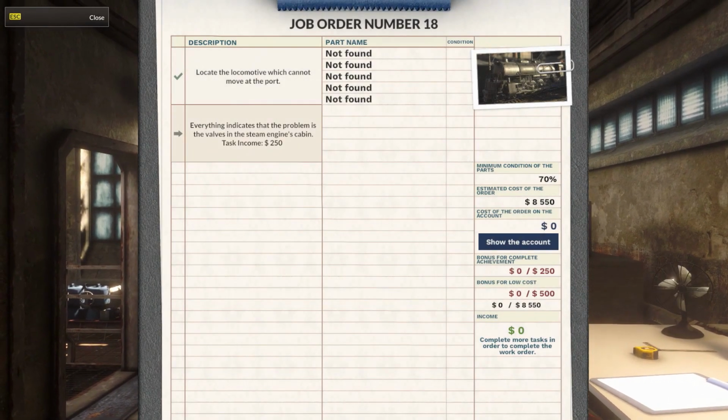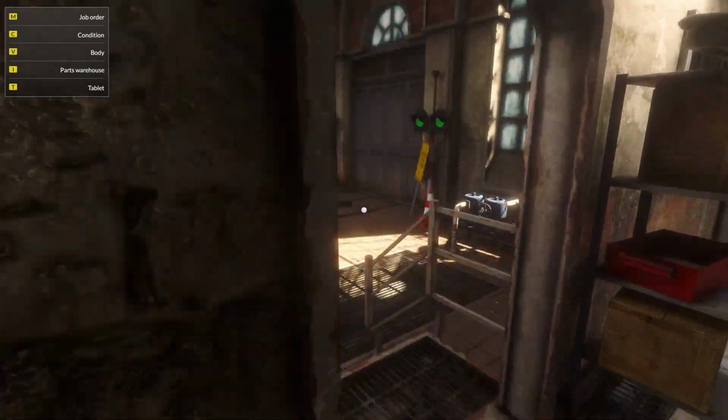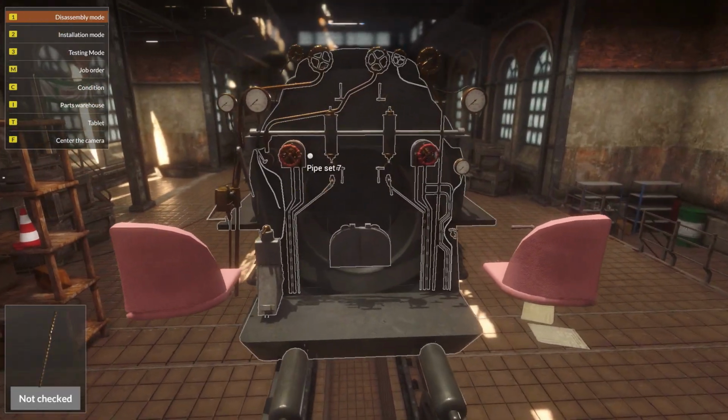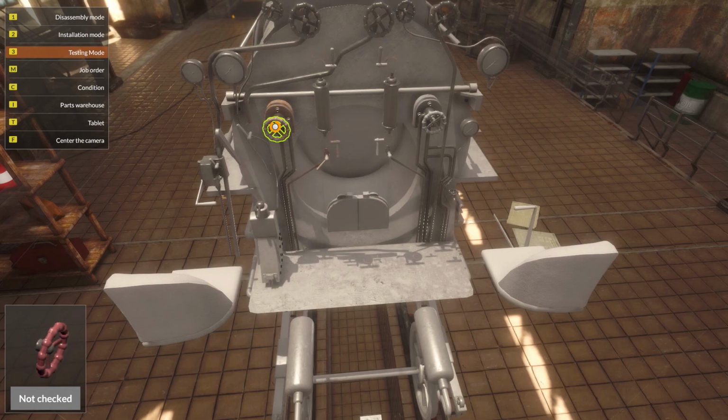Everything indicates the problem is the valves in the cabin. Okay, income 250 for that. So a simple job here. We'll go back to the more complex trains in a second, but let's take a look at the cabin. So apparently there's something wrong with the valves. Oh, I see right here. We already got our first problem.